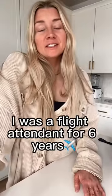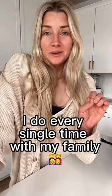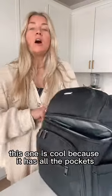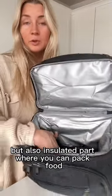I was a flight attendant for 6 years, and these are my top 3 packing tips I do every single time with my family. First thing is I get an insulated bag. This one is cool because it has all the pockets for your normal day activities, but also an insulated part where you can pack food.